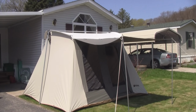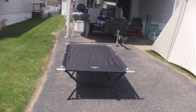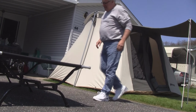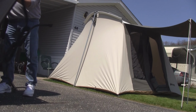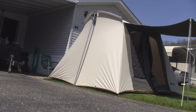So that's what the thing looks like. And now I'm going to set that inside the tent. Now, I'm going to show you how I do that. This will be interesting. So let's get this beast in the tent. Out and around the big pole. Okay.